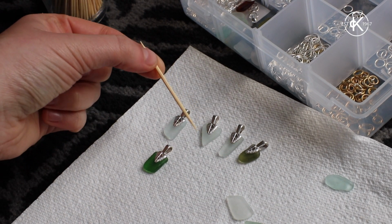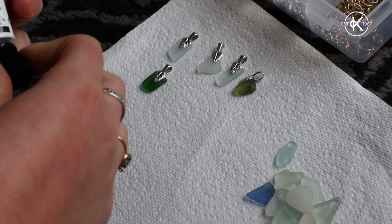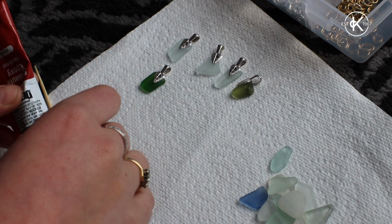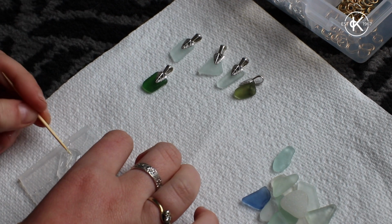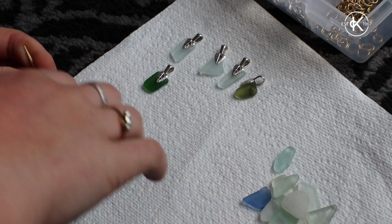I use a toothpick to get the glue on. So I'm gonna mix, oh my gosh, see, already causing havoc. I'm mixing my hardener and my resin. Just on anything, a piece of cardboard will work. Half of each. Taking this little stick, giving it a mix. Now this dries really, really quick. I got this from Kernowcraft.